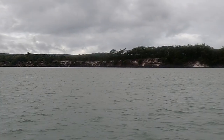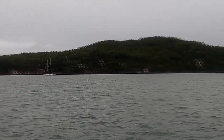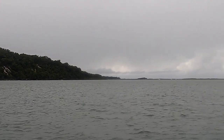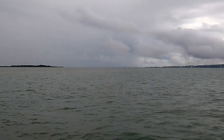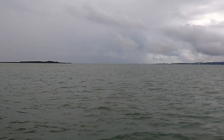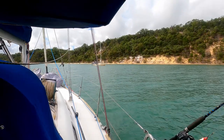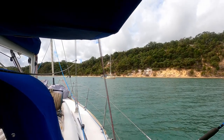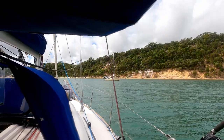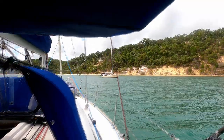This is South White Cliffs, looking back down into the anchorage. The bay to bay trailer boat regatta well and truly underway. Been following them the whole way. So this is our friends on True Blue 5 that we were hanging out with over at Garry's anchorage. Like to swing by and say hello to them.